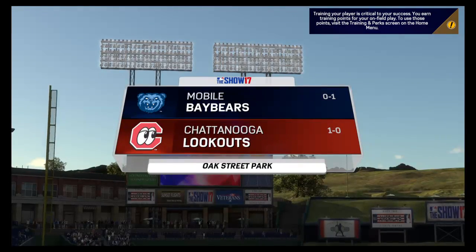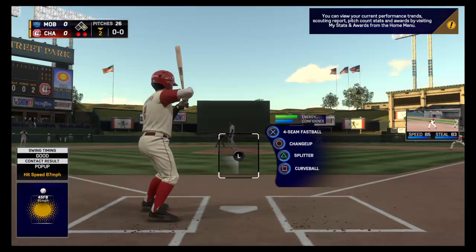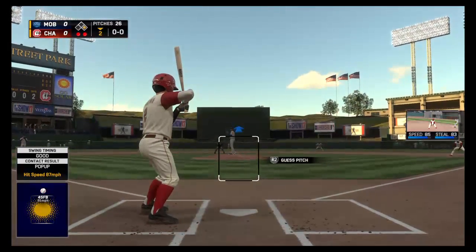Welcome to MLB The Show in this presentation of minor league baseball. Time for game 2 of it. Stepping up now, number 2. He also had 3 hits in the win last night.